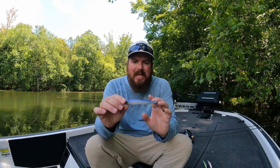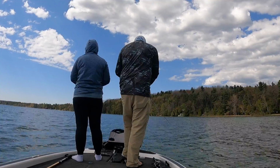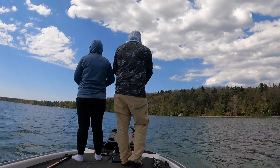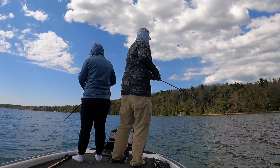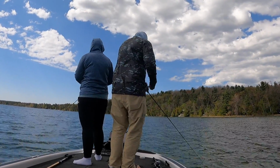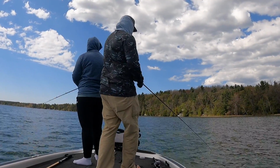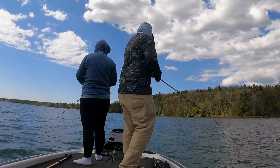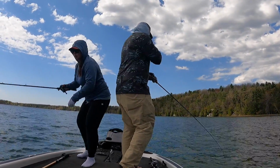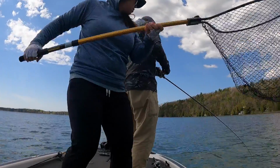So the Vision 110 is the most balanced, the most refined of all the jerkbaits. Phenomenal action, phenomenal colors, phenomenal attention to detail. I tend to lean here when my water is cleaner. The cleaner the water, the more clear it is, the more I focus on a 110. The baits are just so refined, so precision, it makes a difference.